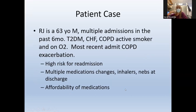Okay, so RJ was a 63-year-old gentleman, multiple admissions over the past 6 months. He was a type 2 diabetic, CHF, COPD, active smoker, actively on oxygen. He came to the hospital with a COPD exacerbation, very high risk for readmission. You know, this guy's sort of the typical in and out, in and out.